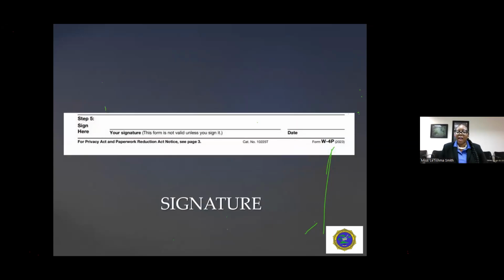Step 5, as I indicated initially, this form is not valid unless it is signed and dated by the retiree. So once the form is completed, please ensure that the form is signed before submitting to the GERS locations on the island of St. Thomas or St. Croix.